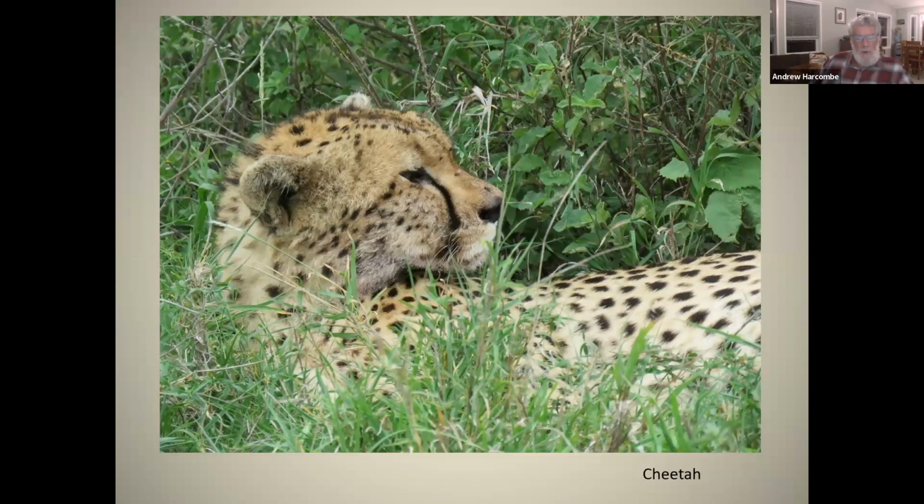Now, the other cat that we were really interested in seeing, this is a cheetah. This cheetah was one that was radioed out to the drivers; somebody had found one right beside one of those rock outcrops. By the time we got there, it was almost totally surrounded by vehicles. And as you see, it's not perturbed at all.